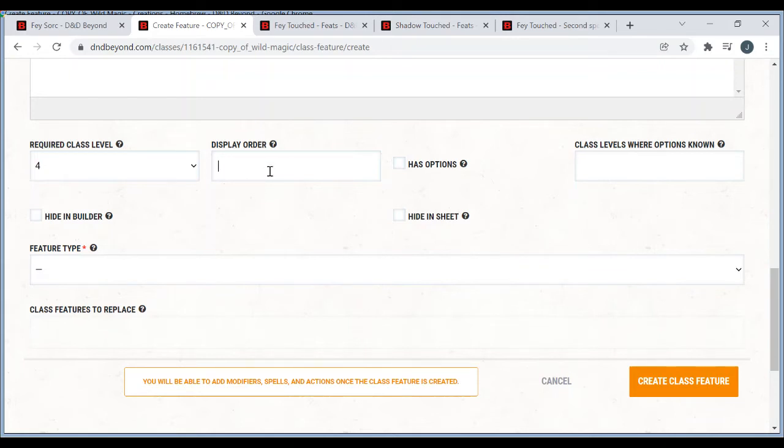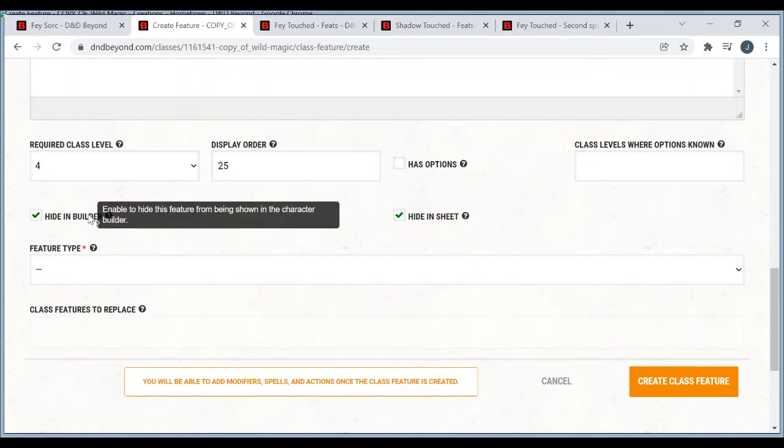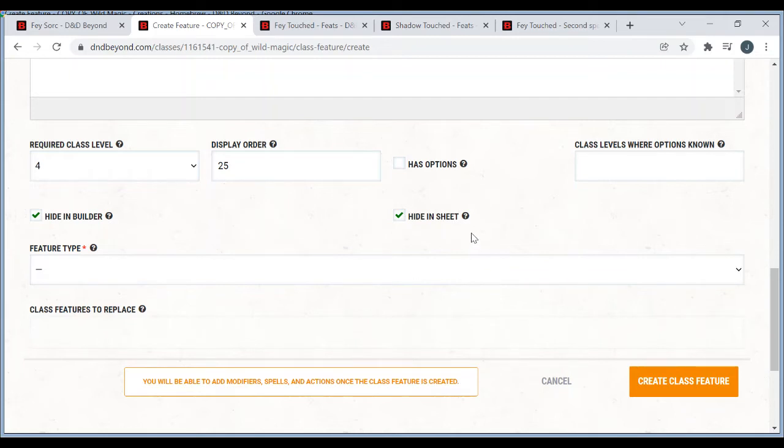We'll put this at the bottom because it shouldn't have options. Hiding sheet, hiding builder. This says enable to hide the feature from being shown in the character builder. And it should do that, because once you've selected the feat from the ASI, you shouldn't have to select it separately here. You would of course have to edit it if you were going to change the feats, but you're not supposed to be able to do that once you've selected them. They're not like normal sorcerer spells. The hide sheet, so that should be hidden off the character sheet, so only the effect remains.